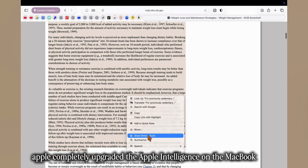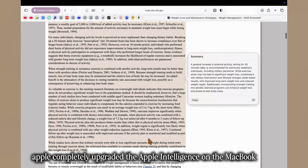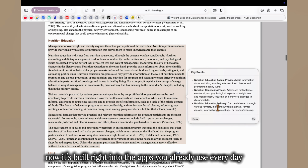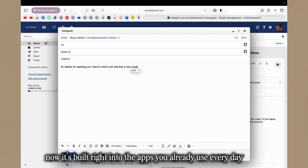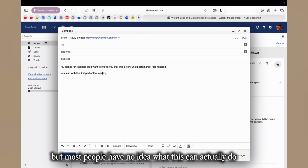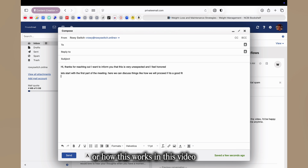This year, Apple completely upgraded the Apple Intelligence on the MacBook. Now it's built right into the apps you already use every day, like Safari, Notes, and Mail. But most people have no idea what this can actually do or how this works.